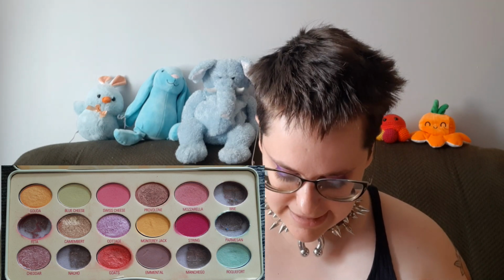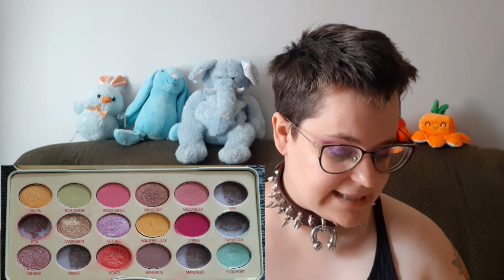So I'm going to take a picture of this, and I'm going to just have it here so I don't need to hold it up the entire time, and we'll just talk through the shades. So the first shade is Gouda, and I used that one time. Blue Cheese, this green shade, which I don't know why it's called Blue Cheese and not a blue. That seems weird to me, but whatever. I used one time. Swiss cheese, I used once. Provolone, I used once. Mozzarella is that light pink, and I actually used that twice.